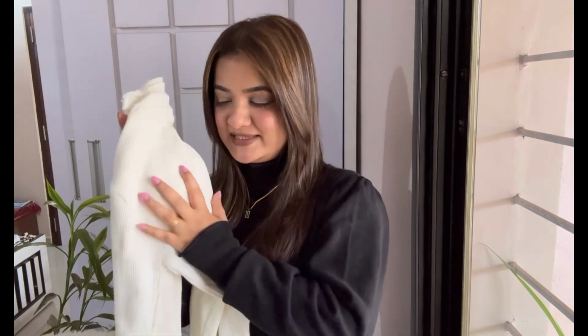We are done with the black turtleneck pullover, styling it, and now we'll move ahead and go on to the white turtleneck pullover. So I have this white turtleneck. I ordered this from Ajio, and we are going to build the remaining three outfits for winters using this. We are going to build all the outfits around this turtleneck.